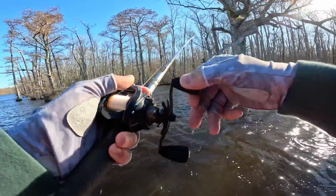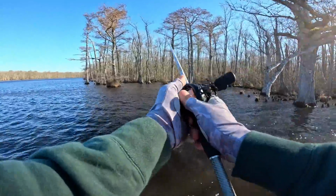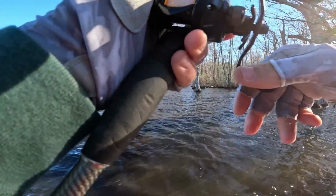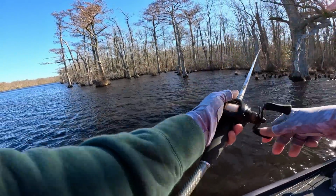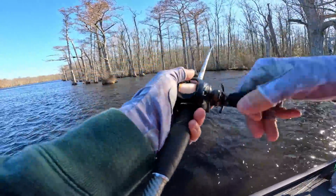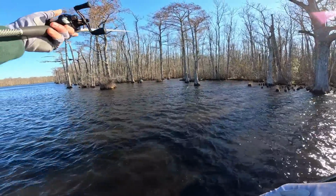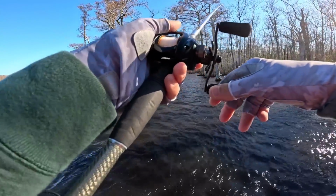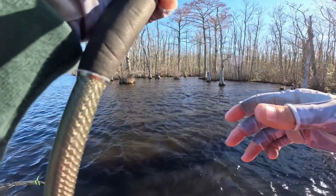Yep, a lot of trees to pitch, a lot of cypress knees to pitch to, and if they're up there, we should get bit. I'm gonna flip. Lee's done picked up the spinnerbait, which is definitely a good option in conditions like this as well. So I'm gonna be targeting the trees specifically, and then he's gonna kind of hit the spots in between. It's gonna be hard for me to even feel a bite, just because it's so windy.